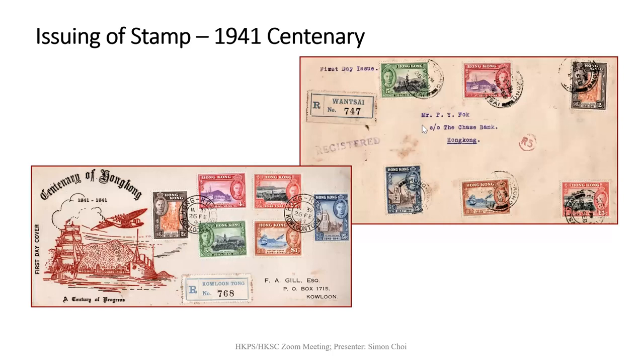Yeah, and regarding the 1937 coronation, I don't have anything to bring to the show, because I didn't find any interesting first day covers in my shoebox for that issue. And this one, the centenary, is in fact one of my beloved sets of stamps in those days. And so I collected some first day covers of this set. And then I got some first day covers with the branch offices, including Kowloon Tong, Wan Chai.